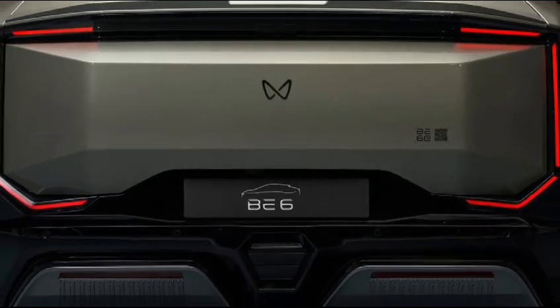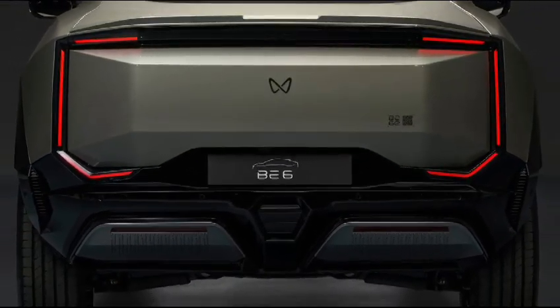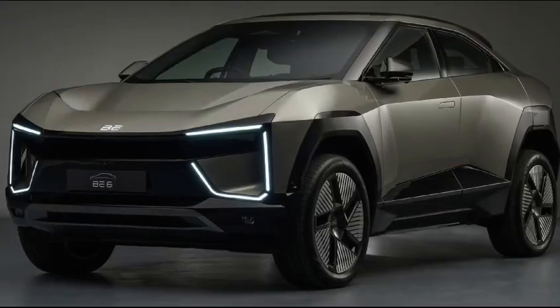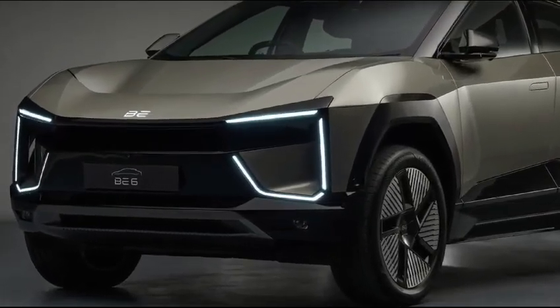The Mahindra B6 represents a significant advancement in Mahindra's electric vehicle lineup, combining performance, safety, and cutting-edge technology in a compact SUV format.